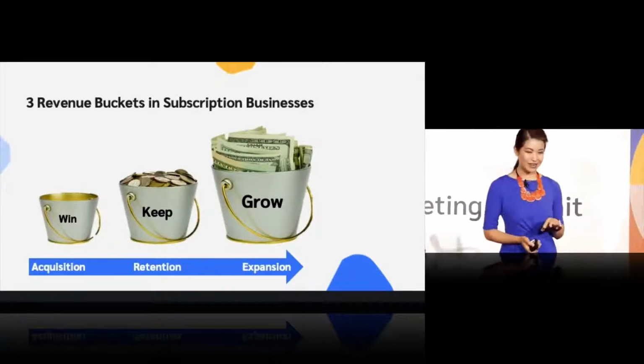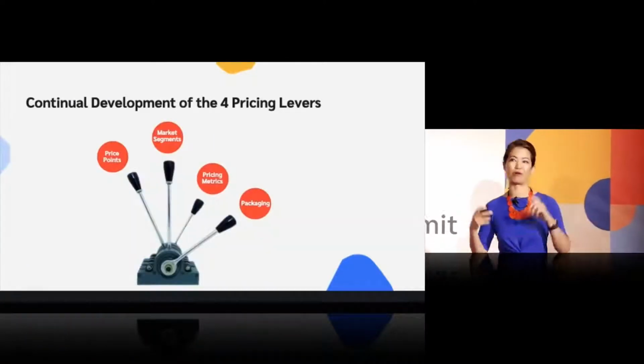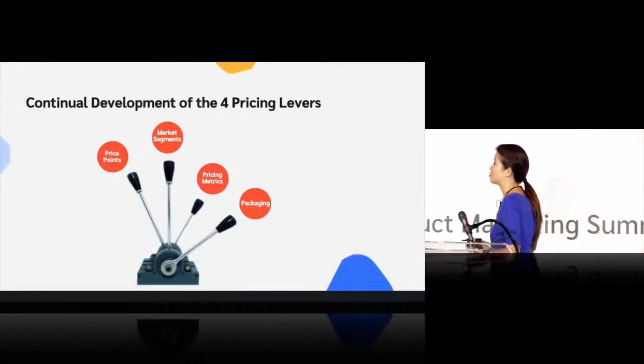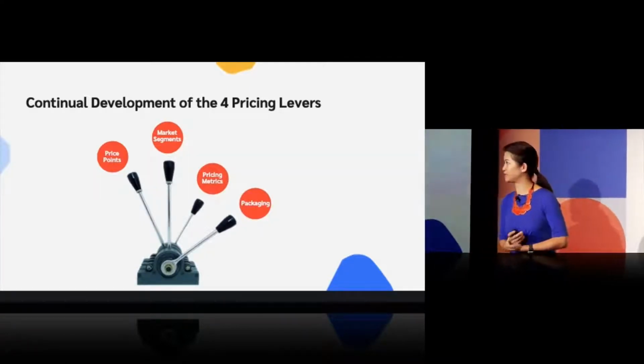The last set of pricing concepts I want to cover is the continual development of the 4 pricing levers. Now this is where the real power comes into play. Price points. So this is, what do you charge? What's the discount? Promotions. Are you doing pricing segmentation? Is it value-based pricing? These are all things that you can answer.